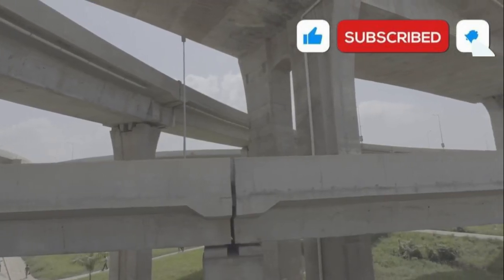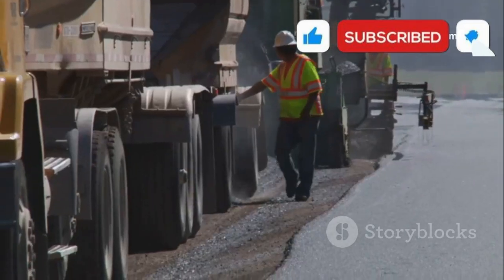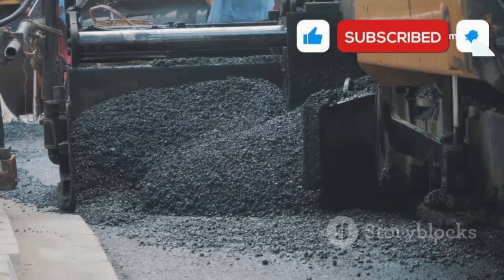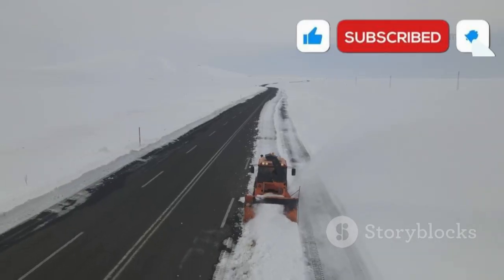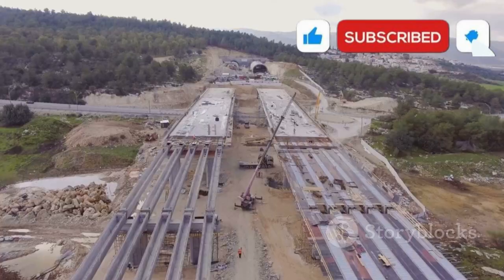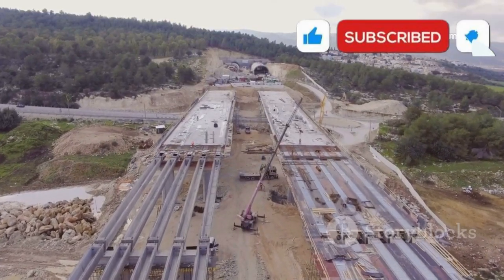Both materials fight a losing battle without help. That's why innovation is so important. Engineers are always searching for better ways to build and to keep roads strong through winter's worst. The next step? Finding solutions. Let's see what's being done to fight back. On to the future of road resilience.